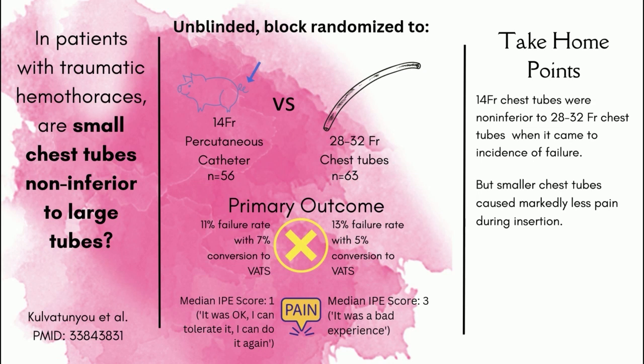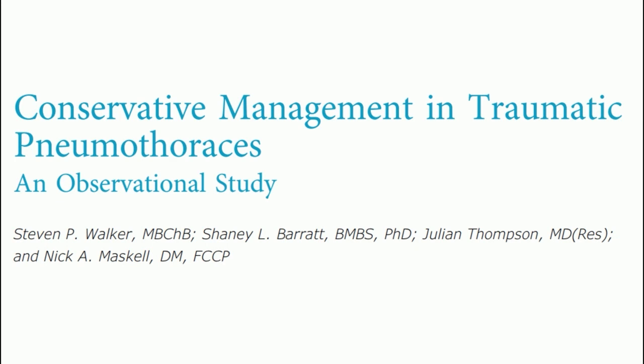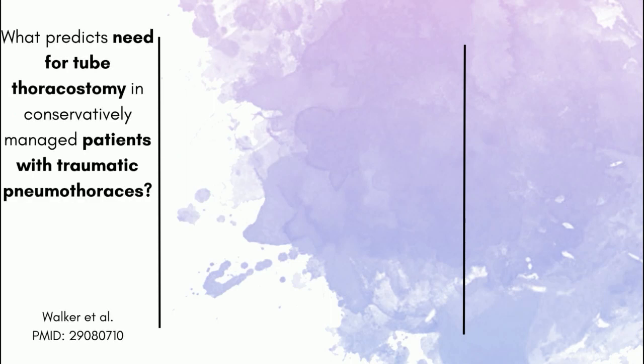I like this paper because it's really dogma-lytic. Pretty much every surgeon that I work with would rather put in a 32 French chest tube than anything else with a traumatic hemothorax. But what if I told you that you may not actually need to do anything with a traumatic hemothorax or pneumothorax? So this paper by Walker et al. looked at the conservative management in traumatic pneumothoraces. Essentially what they sought to ask was, what predicts the need to place a tube thoracostomy? So why do you need to put a chest tube in? What causes people to fail?